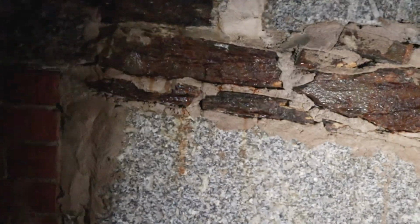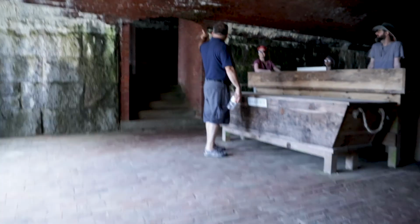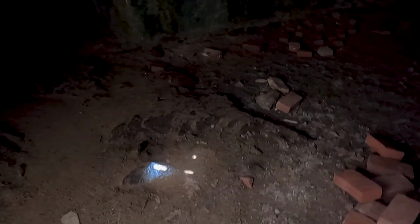It must have been just a little bit of a storage spot for them. You can see this is all repaired with, and it looks like high heat. So I think it was for them to tend to the fires. Ow! No, food storage. Turn your light on.